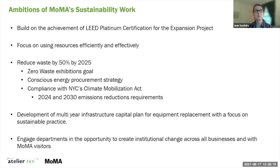And that's giving us a really great opportunity to overlay a lens of sustainability on that capital plan. So as we start to have to replace the equipment, we do it in a much more efficient way. We replace the equipment in the right way so we can start to build on efficiencies as we continue to go forward. And that's going to be a rolling plan. So we're very excited about that.